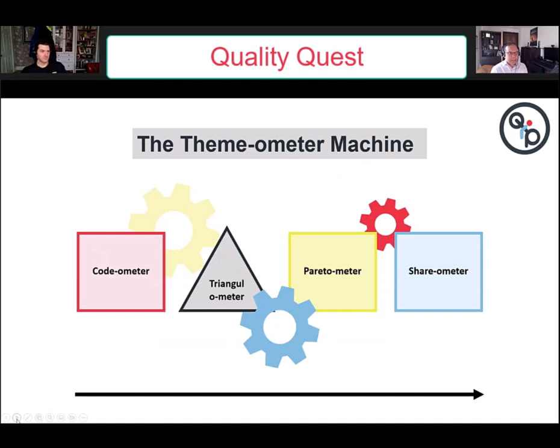Does that make a bit of sense? We'll go through the detail. I don't think I've missed out any shapes. I guess the last shape is about, well, what does that mean for improvement? And we'll probably touch on that as well.